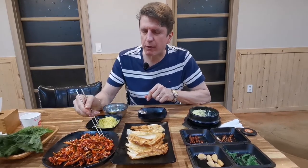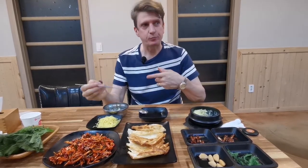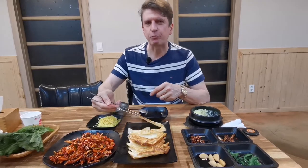And a little bit of this vegetable, which is called minari. In English, that's a water dropwort. Got some good kind of grassy, herby notes to it. So how do you eat this?